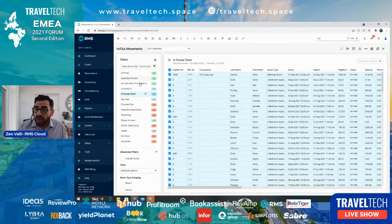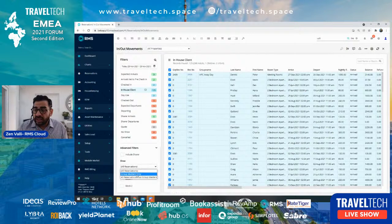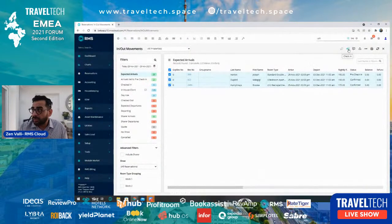And with that in mind, you've got additional options over here as well. So if you want to share your no-show bookings, cancel bookings, all of that, it is all available to you in this one screen. And then you can segment it down for group bookings. You can check in multiple guests in one go if you want to by just selecting them and checking in over here as well. You've got so many different things that you can do within the screen, but the in and out movements is quite a powerful screen.